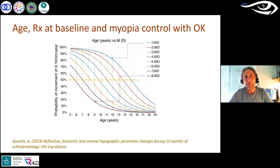So it means that if you increase 0.10 millimeters per year, more or less you will have no increase in refraction. Here you could see very simply, in a child that is minus one, they will get a chance to have an increase of 0.10 or more along the years, and you will not have the 50% efficacy point until 15 years old. So that means that if you are treating a child of minus one with Ortho-K, you will not get less than 50% chance to increase more than 0.10 millimeters a year until 15 years old.